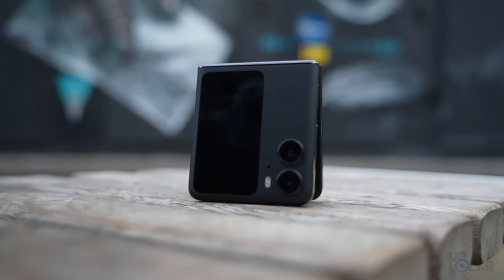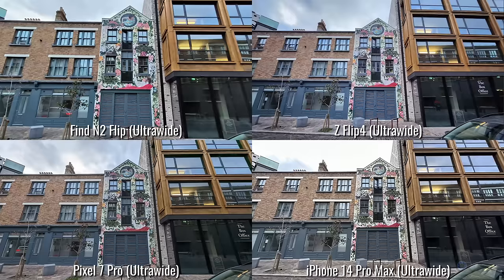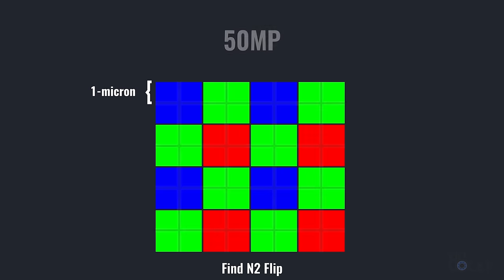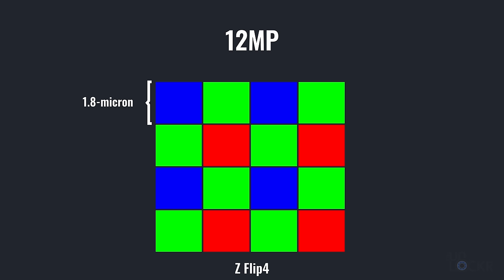We have two cameras, again, similar to the Flip 4. There's an ultra-wide and a main sensor. The ultra-wide is 8 megapixels and is the same sensor from the Pixel 6, which it had for its front camera, by the way, compared to the 12 megapixel of the Samsung Z Flip 4. It's also a bit less wide, actually. Now, the main sensor is a 50 megapixel one with 1 micron-sized pixels, but it is, as usual these days, binned in sets of 2x2 to get a 12.5 megapixel image with 2 micron-sized pixels, compared to the 12 megapixel 1.8 micron-sized pixels of the Flip 4.